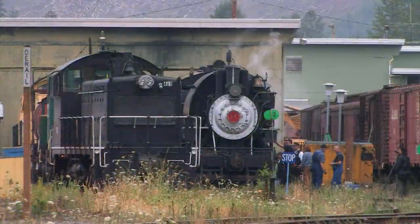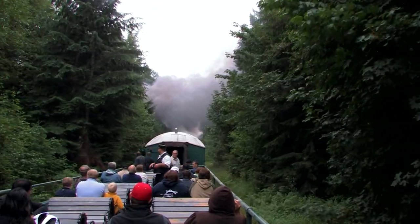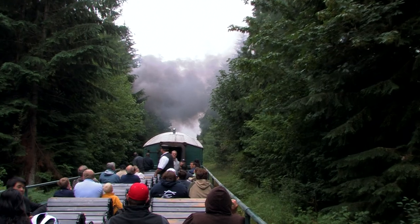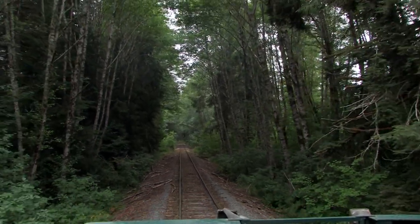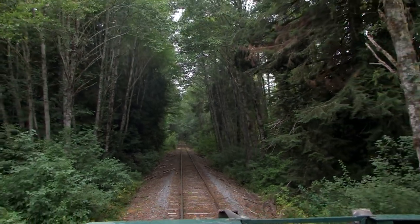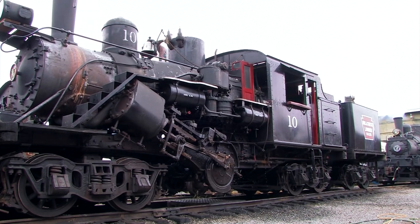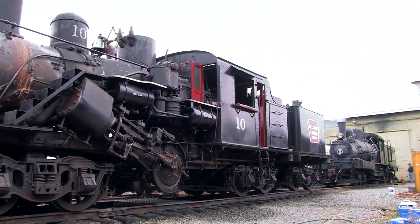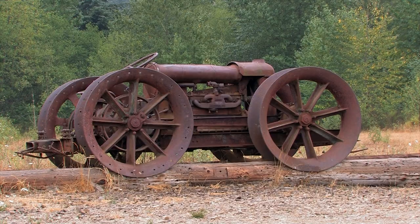Currently operated by American Heritage Railways, the Mount Rainier Scenic Railroad and Logging Museum offer excursion trains during the summer months to the Logging Museum at Mineral, Washington, as well as specially themed trips. Although it is not a very big railroad, they have amassed an impressive collection of logging locomotives and equipment, many of which are on display at the museum in Mineral.